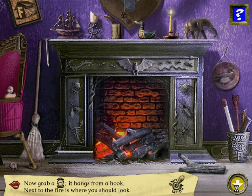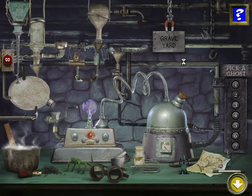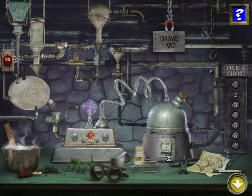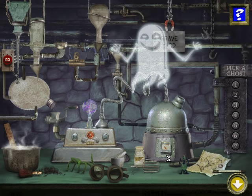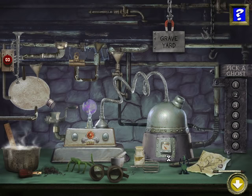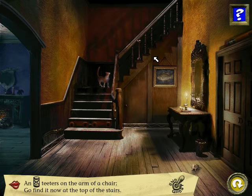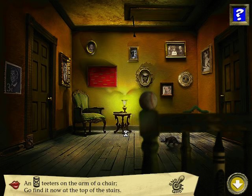One lantern. Go make the graveyard ghost if you dare. This one is sure to give you a scare. Hourglass teeters on the arm of a chair. Go find it now, at the top of the stairs. One hourglass. An alarm clock is the next thing you need.